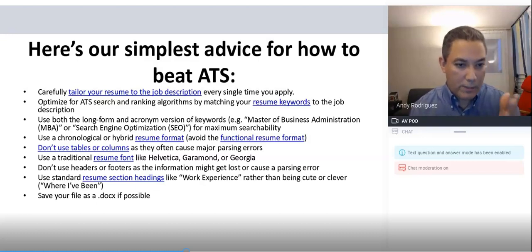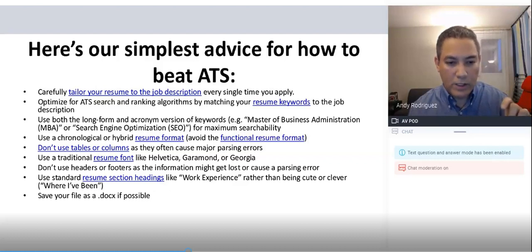We highly recommend, based on the information from the job scan, that you use a chronological or hybrid resume format. For more information, we can give you some samples later on. Never use tables or columns in your resume because they can cause some major errors. Use a traditional resume font: Helvetica, Garamond, or Georgia. That's the type of font you should use in your resume.